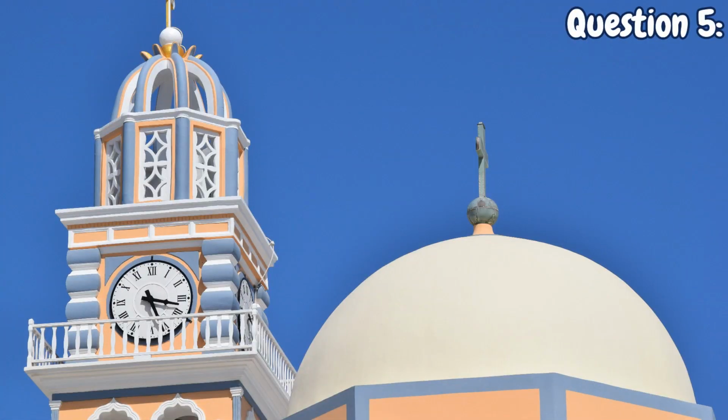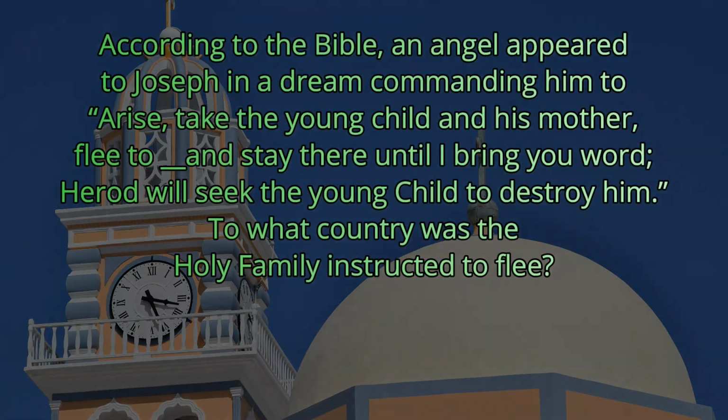Question number 5. According to the Bible, an angel appeared to Joseph in a dream, commanding him to arise, take the young child and his mother, flee to blank, and stay there until I bring you word. Herod will seek the young child to destroy him. To what country was the Holy Family instructed to flee? They were instructed to flee to the country of Egypt.